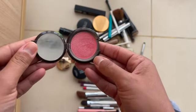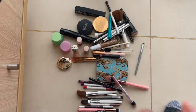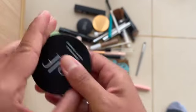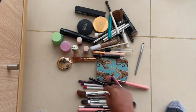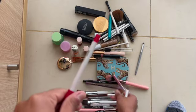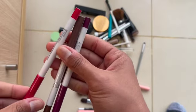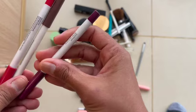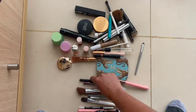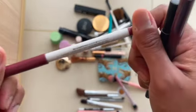Becca blush in Luminous blush in Camellia. Didn't use it. Elf Luminous Putty Primer. Didn't use it. Oh boy. This is not a lippy pencil. Let's go here. ColourPop lippy pencils. I have 3 shades here. Frenchy, BFF3, and Flattered. I didn't use any of them. Oh, here's another ColourPop lip liner in Shot Clock. Also didn't use.